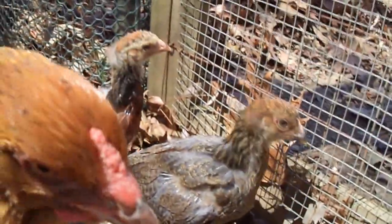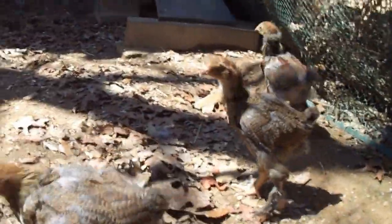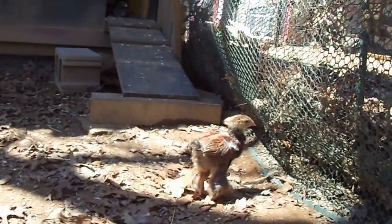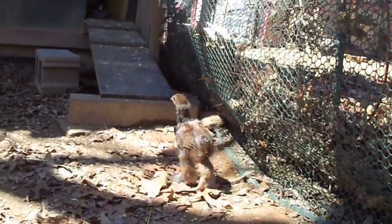Everybody, I'm going to update you on Brandy and her chicks. There they are, aren't they gorgeous? These three, I got two little pullets and a cockerel of the Brahmas. Little one back there with the reddish feathers on the chest and the shoulders, he's a male. He's a blue partridge male. He's going to be just like Daddy.